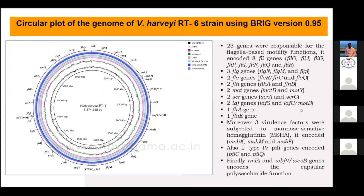1 FLRA gene and 1 FLAE gene. So here, moreover, 3 virulence factors were subjected to mannose-sensitive hemagglutinin, that is MSHA. It encodes MSHK, MSHM, and MSHF. And also 2 type 4 pili genes. It encodes PILC and PILQ. Then finally RMLA and WBFV or WCVB genes encode the capsular polysaccharide functions. So these were the 36 virulence factor genes involved in the genome of Vibrio.